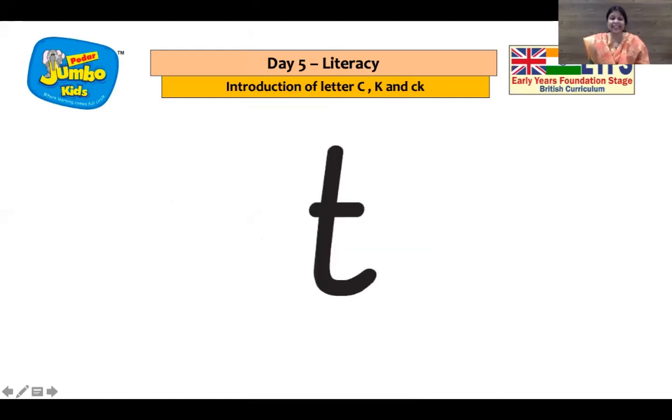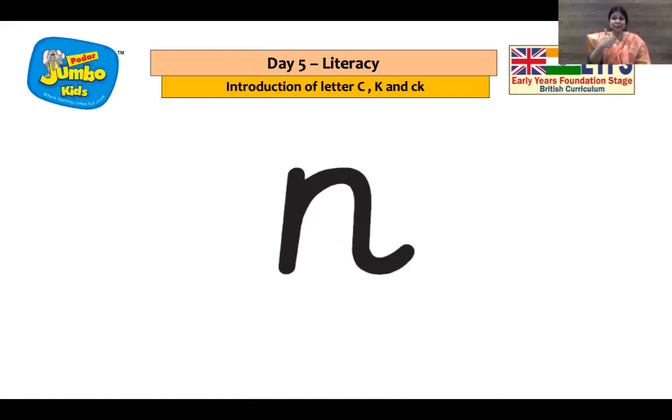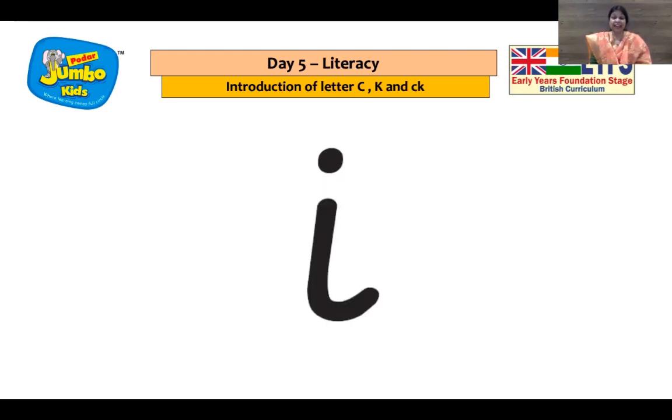Letter T. Correct. T says, superb. Here comes letter P. Lovely. And P says, too good. And here is letter N. And N says, all my smart children. And here comes letter I. I says, come on children, I'm waiting for your action also. Yes, I says E.